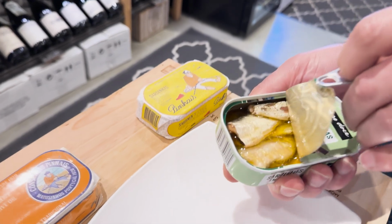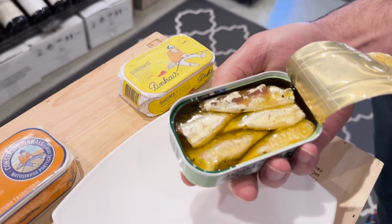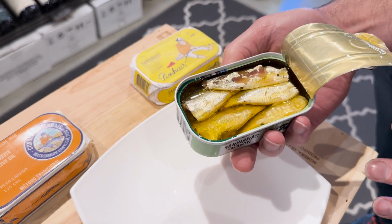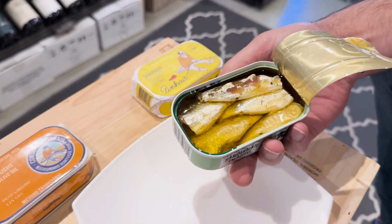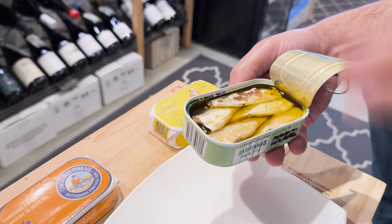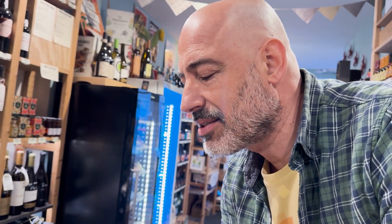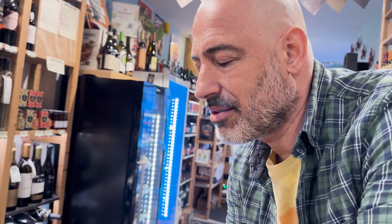So what do we have here? Oh, these are pretty small, huh? Yeah, usually you can find like 3, 4. This one is 5. So the olive oil doesn't seem to be bad, has some color, but that doesn't mean anything. I can immediately feel these sardines have a more fishy smell. Very fishy. It's not bad for the price. It cost me like €1.20, I think. So it's not bad for the price. But yes, these sardines are more fishy than the other ones.